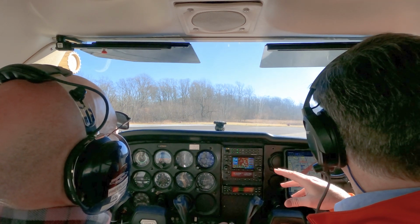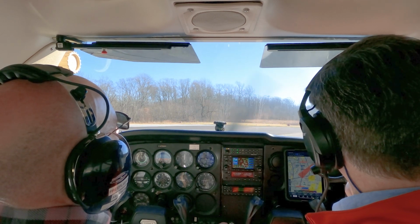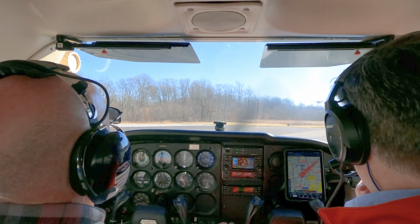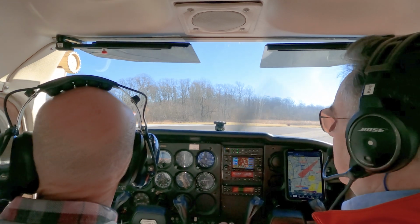Trust me, I've spent all that money myself, and it doesn't help when the person in the right seat doesn't give a shit. Okay, so he's having a nice landing. He'll probably be able to get off at the first exit. That's going to be right on the numbers. That's a nice landing, right down runway 2. So let's see if he can.